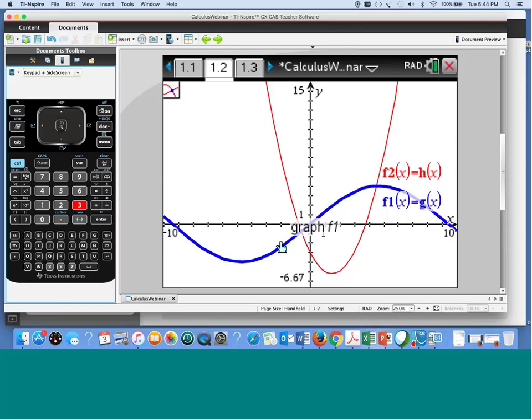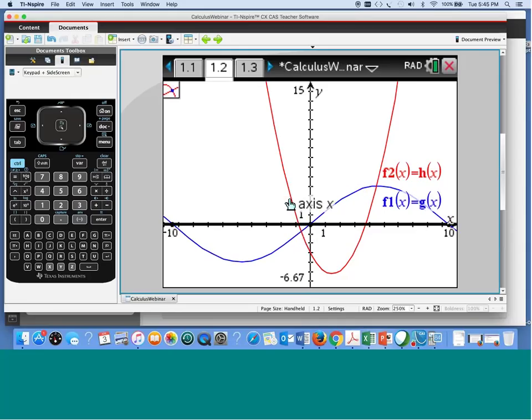So notice there aren't any prompts. What you have to understand is that you need to click on the two graphs. We'll press Enter when we're on the graph of the first function, and then Enter when we're on the graph of the second function, and both of our intersection points show up. If you were to go to Menu, Analyze Graph, Intersection Point, you'd have to go through the procedure for each one. So this just saves a little bit of time.